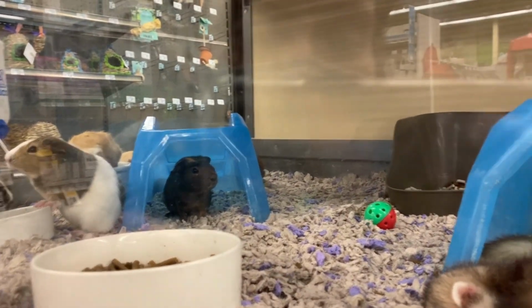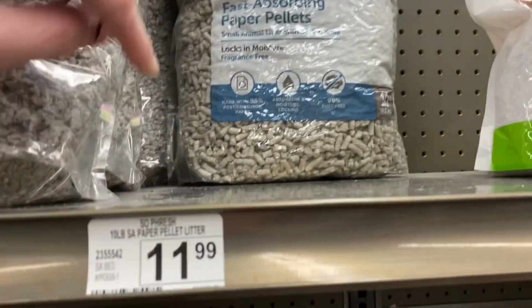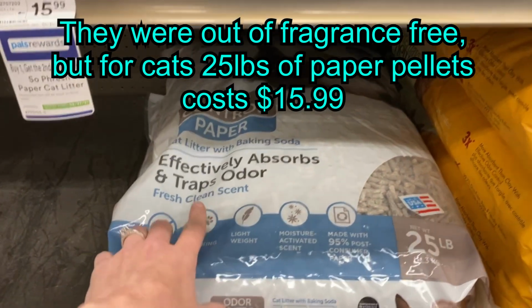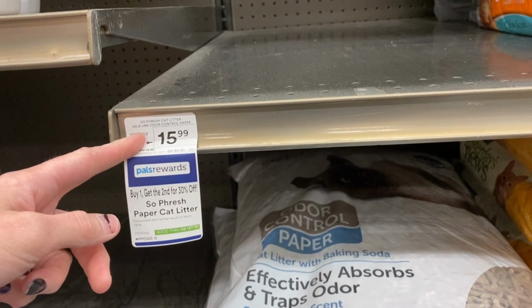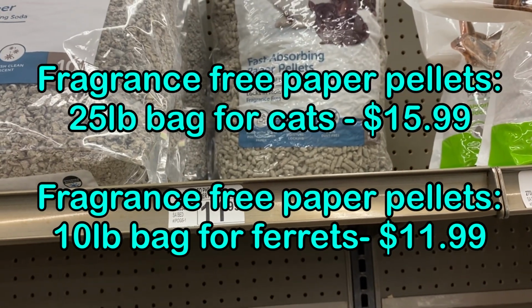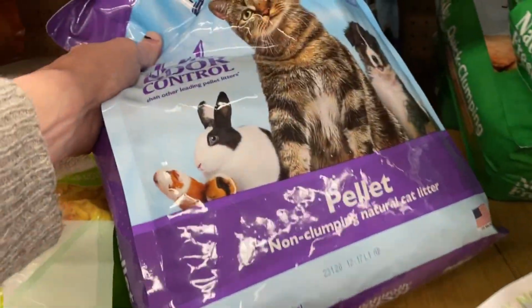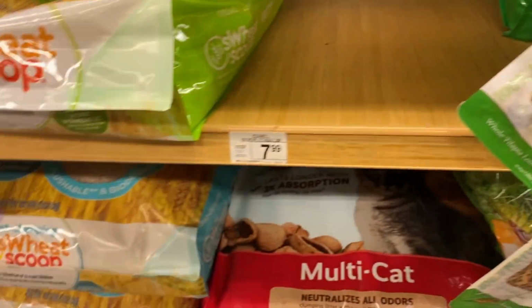Hi, piggies. Okay, so here's a 10-pound bag of the paper pellets for $11.99. This is the fresh scent, so I can't get this one. They're out of the one that I want. But this one's 25 pounds. It's unscented. It's $15.99. So you could get another 15 pounds for $4, if they had it in stock. Because they're out of the litter, I'm gonna get my second favorite. This is wonderful, and it's $7.99.